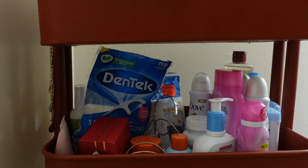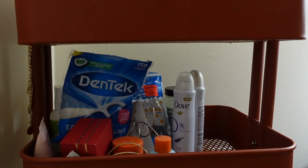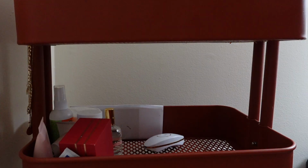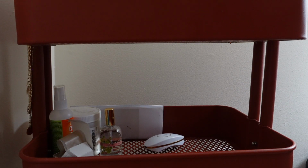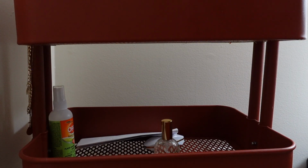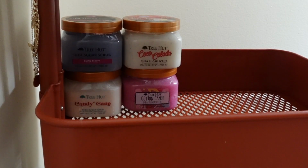I'm clearing out the second section of this cart. It's so random. Like I had some kind of system, but it was just not working. And once again, I'm just cleaning out this area. Let me know if you have organized your beauty products lately and any kind of system you've set up that works for you.